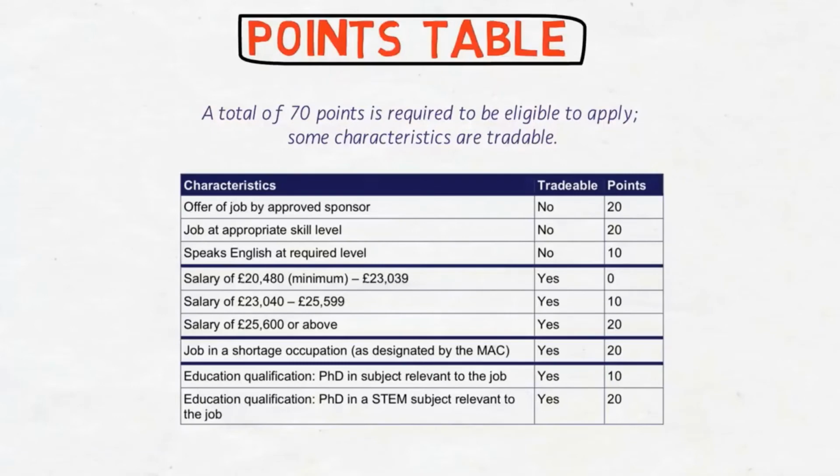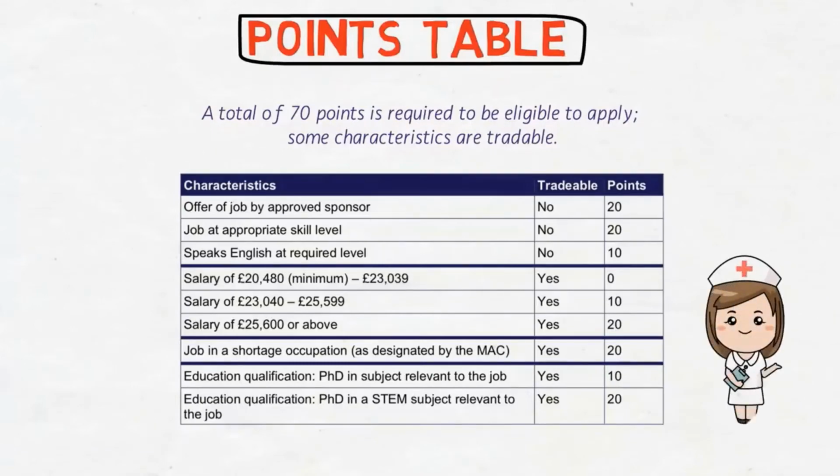Now if your salary is lower than that, and you have a job in a shortage occupation, then you'll get 20 points. So that is an add-on. Let's say your educational qualification is a PhD in a subject relevant to the job. In that case, you'll get 10 points. Similarly, if you have a PhD in a STEM subject relevant to the job, you'll get 20 points. What is a STEM subject? It means science, technology, engineering, and mathematics.